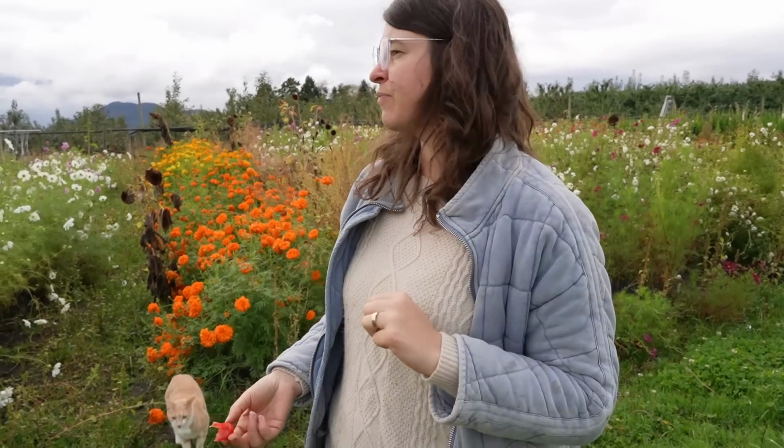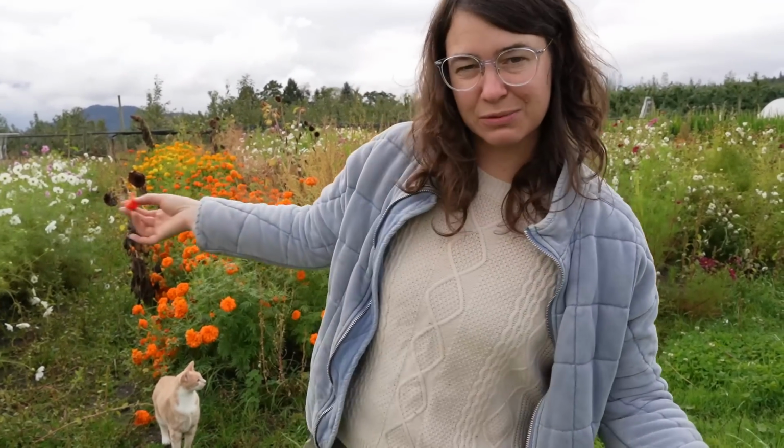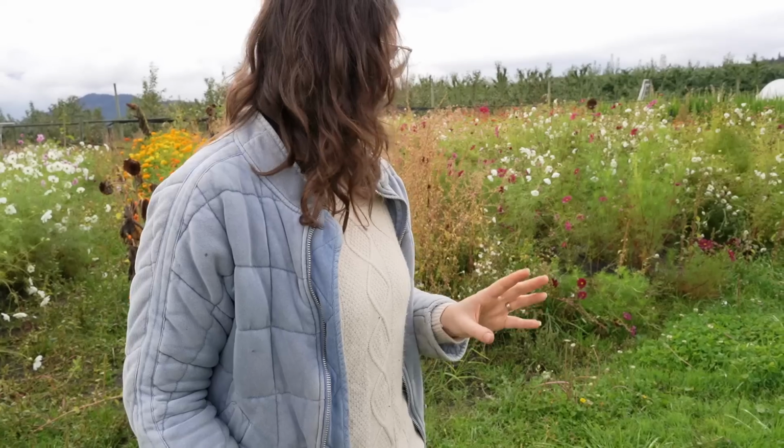Down here is where we have our cosmos. This year we planted 3 beds, which is an insane amount of cosmos. I definitely did not need that many, which is why there's so many cosmos behind me. But this is the time of year when I'm starting to be glad that I do have that many, because the cosmos aren't really going to be growing much at this point. The cosmos are very, very sensitive to cold. They will die even before frost, just on a cold night.